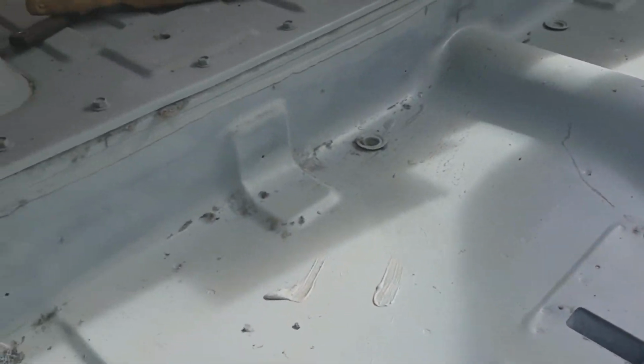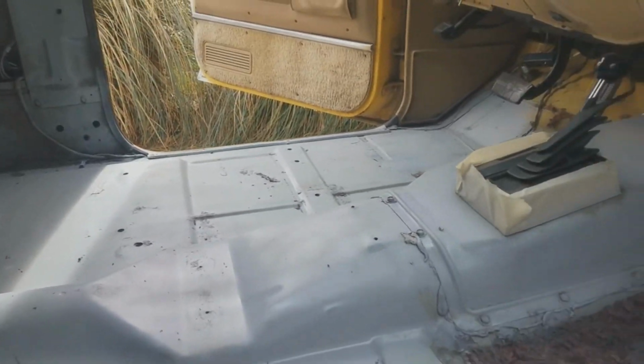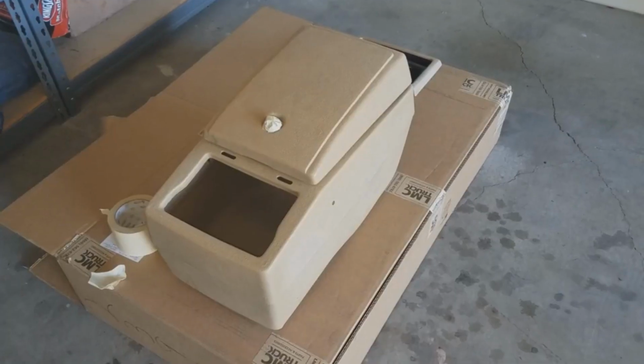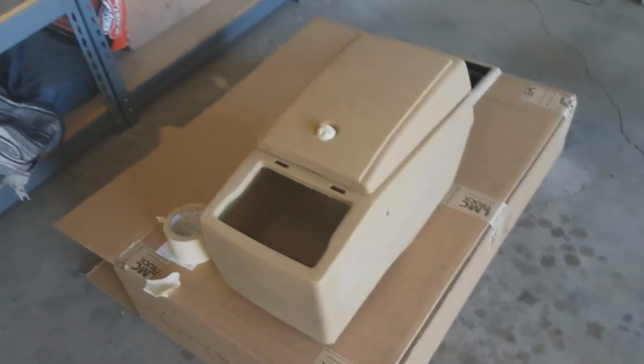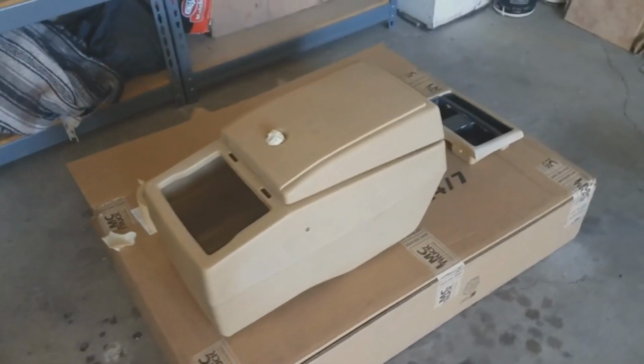Alright, got the first coat on. Slowly but surely this yellow's going away. So I figured while I had this thing out of here, I would just paint it.